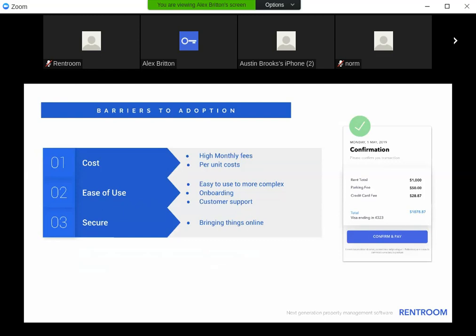So one thing that we found, or three things, I guess, that we found in the industry is that there's three reasons ultimately why property managers and owners have been somewhat slow to adopt technology. It's not because they don't really see the value. It's because of cost, ease of use, and ultimately security.